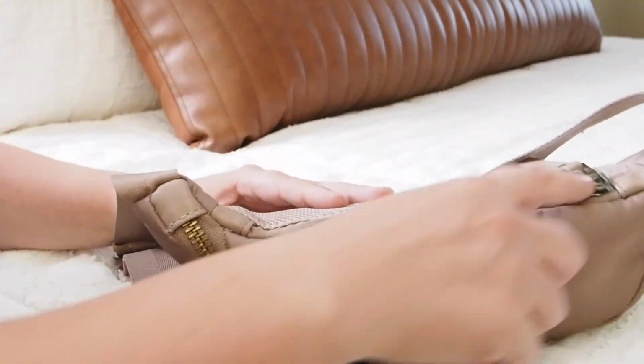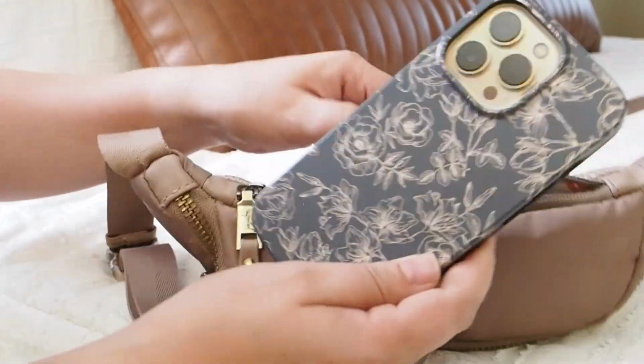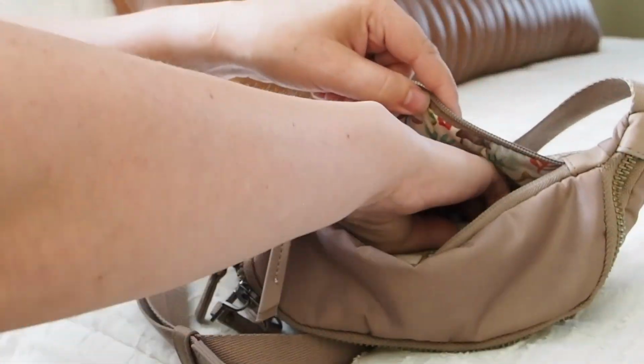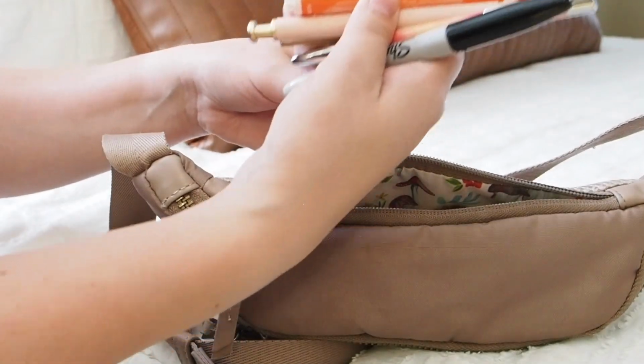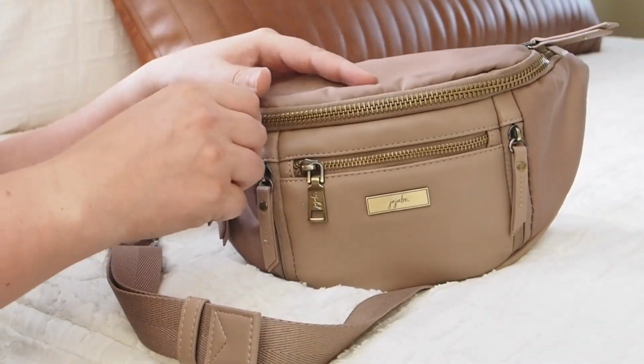Then on the back of the bag you do get a zipper here, and this is just where I've been keeping my phone, which matches, super cute, I just realized that. And then in the bottom I just have my pens and a Sharpie and my Tide to Go pen, and that fit comfortably in there and is really easy to get into when you're wearing it on your body.